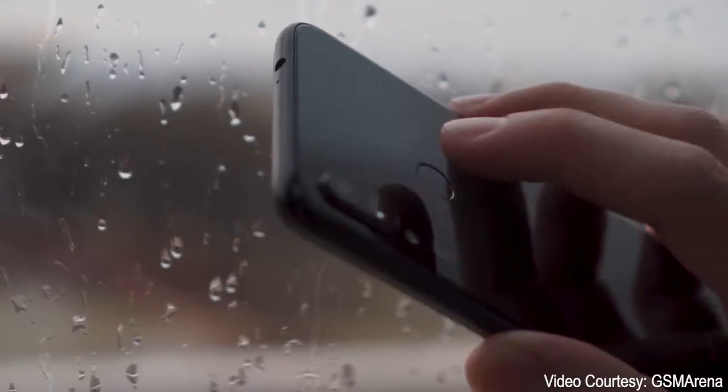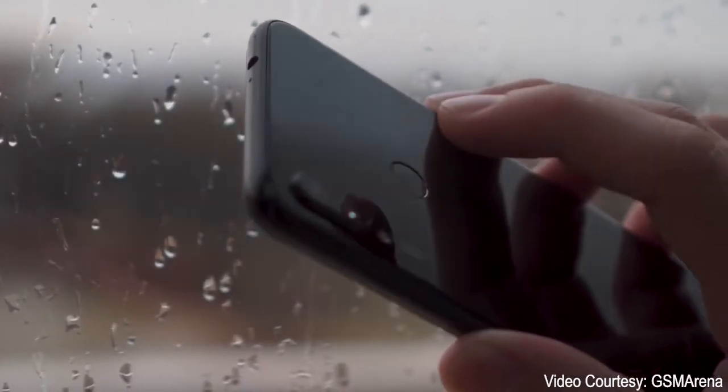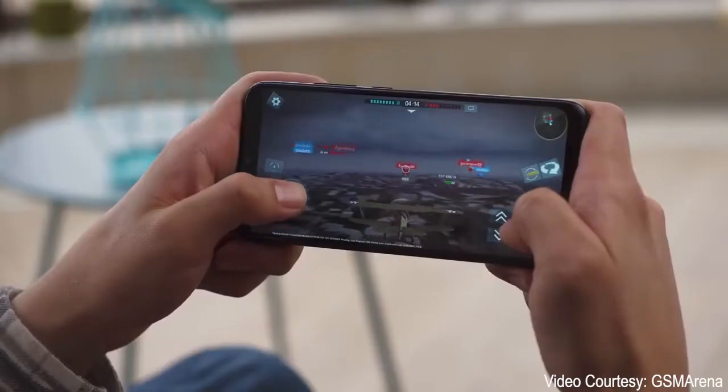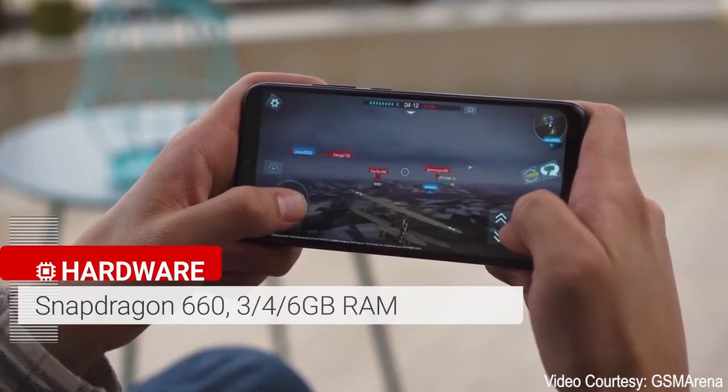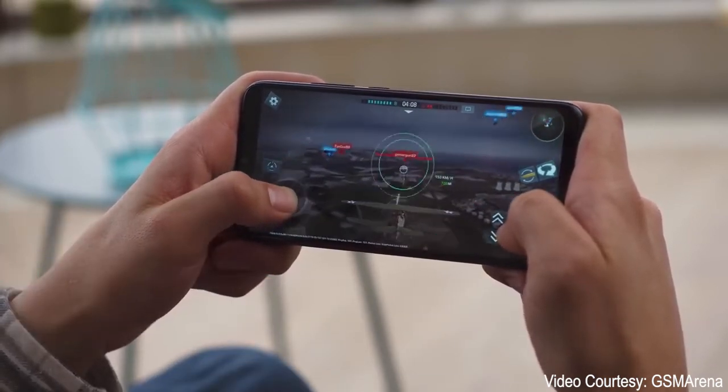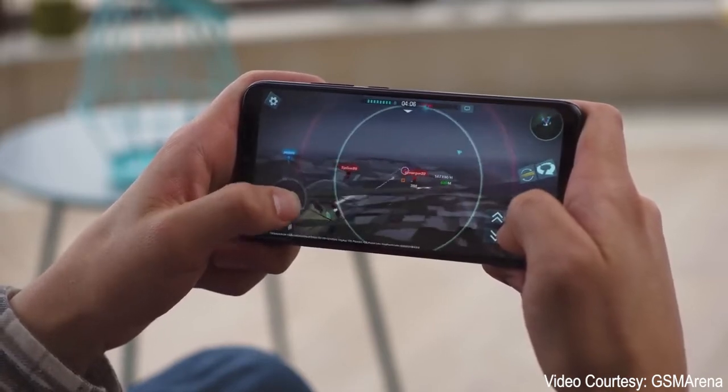There is a rear-mounted fingerprint scanner on the back, and you probably know how fast the sensors of the Chinese phones are. It recognizes the fingerprint quite instantly. Talking about the internals, the phone comes with a Qualcomm Snapdragon 660 processor. Games run smoothly on this phone without any lag.